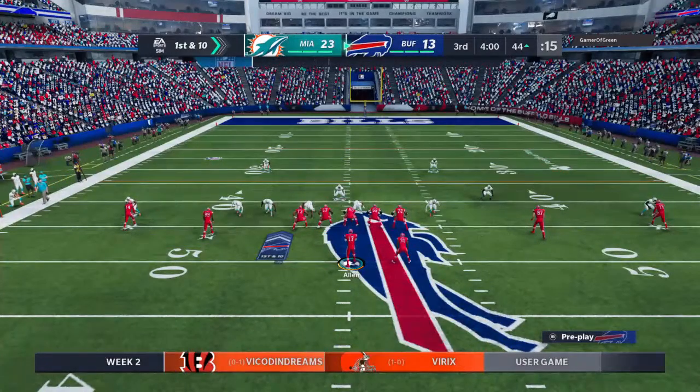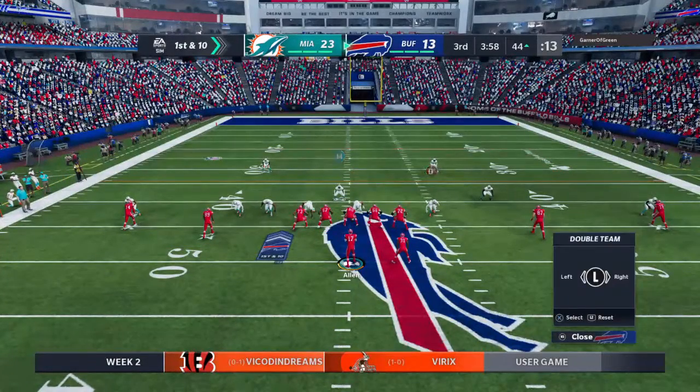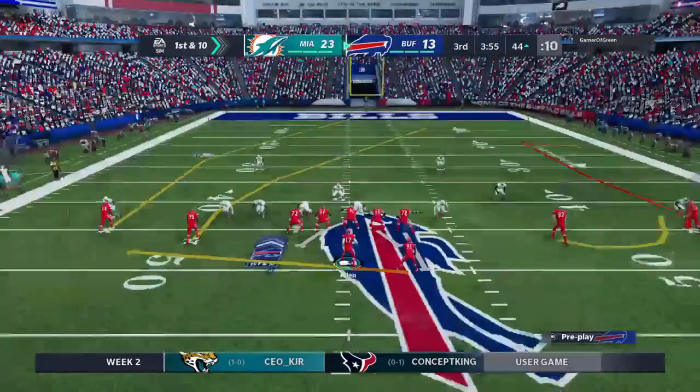Check 55 to mine. Check 55 to mine. Let's go deep, tighten up. Let's go deep, tighten up.